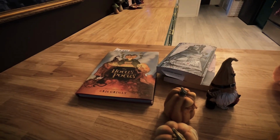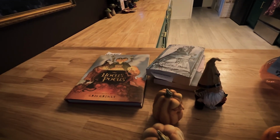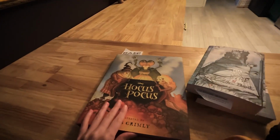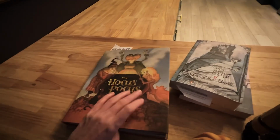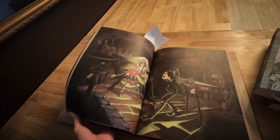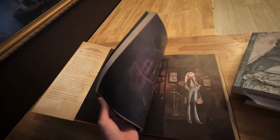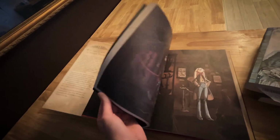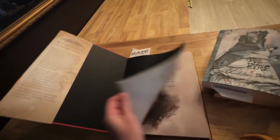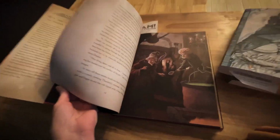So I know this is supposed to be a summer vlog, but you know where my true heart lies at all times. So at the bookstore, we finally caved and got the Hocus Pocus book. Look at these pages. I'm obsessed. I love children's books more than I swear I do adult books sometimes, just because the art in them is just so beautiful. It's just so magical. Look at that.